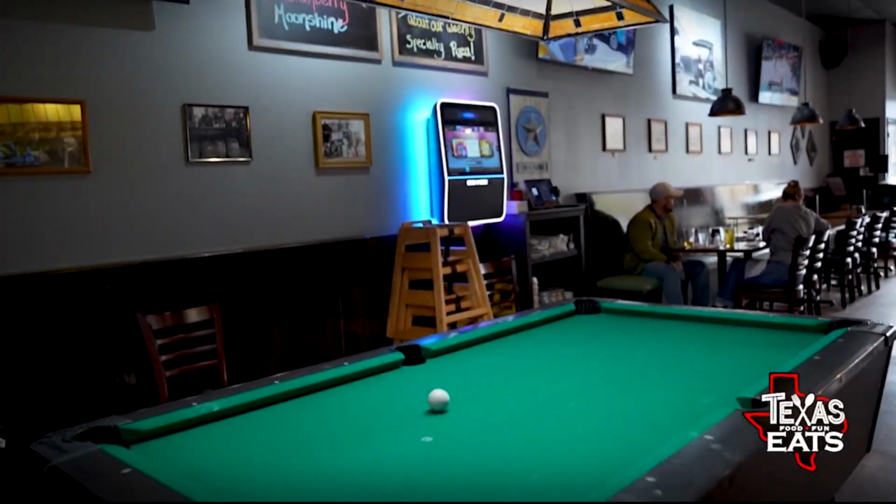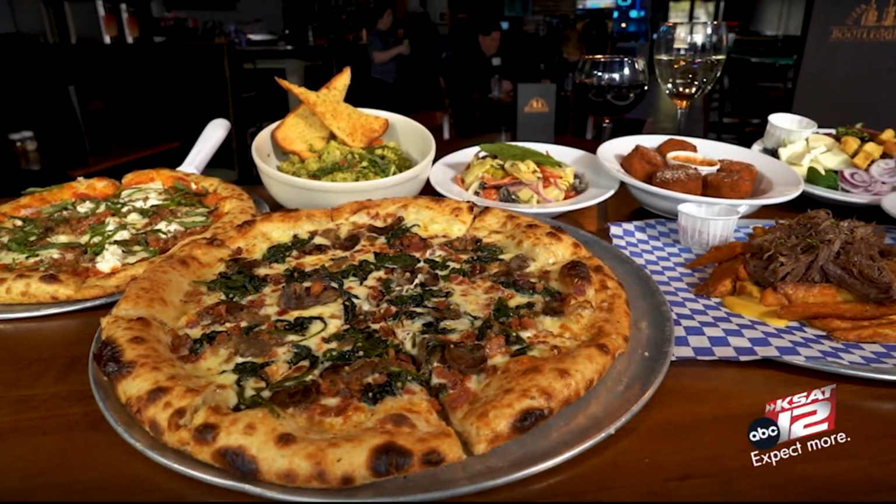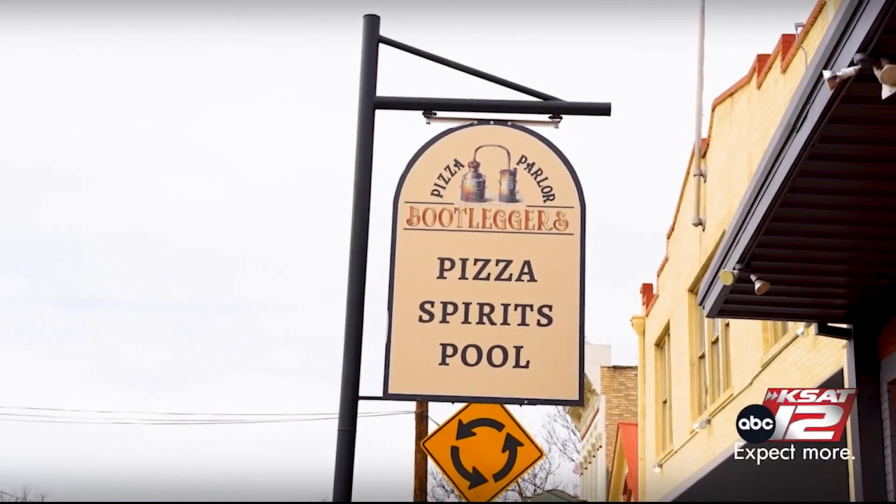Now we're here in New Braunfels, right outside the roundabout, to go inside of a family-friendly restaurant that has billiards, games, an outdoor patio, live music all the time. Plus, they make amazing pizzas and ice-cold drinks. Let's go inside Bootleggers Pizza Parlor.